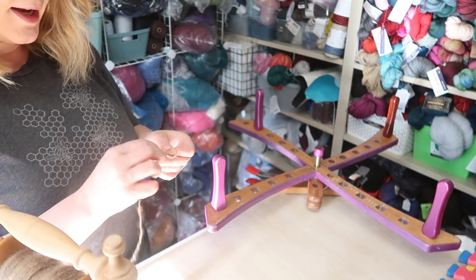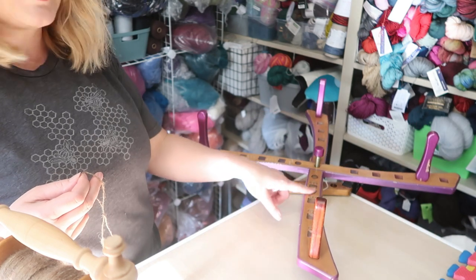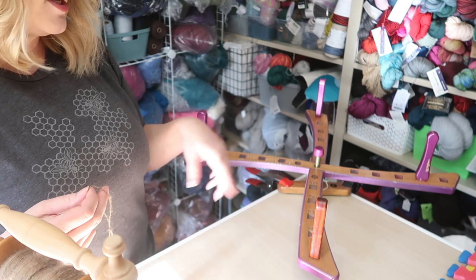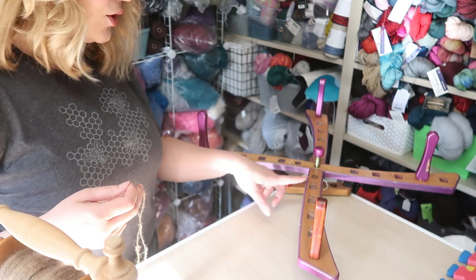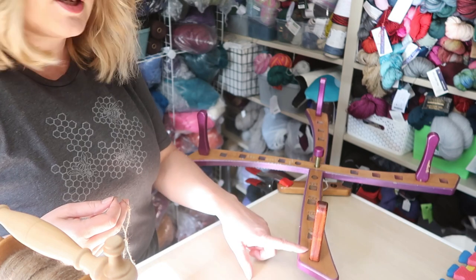One of the things I really like about it is that it's adjustable in the size of the loop, the skein that you make, the hank that you make. So you can go 32, 36, 48, 60, 72.